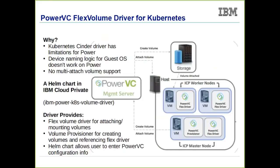This flex volume driver has a provisioner that runs on the master node. The master node talks to PowerVC, tells it to create volumes, attach those volumes to the particular virtual machines, and then the flex driver running on that virtual machine, in the case of PowerVM, can then attach that storage to the Docker container. So it's kind of a three-part deal there. And of course, like I said, there are other ways of attaching storage to Docker containers. I'm not going to get into all this here, but this is just an example of PowerVC's northbound REST APIs being utilized by other products. In this case, it's another IBM product, IBM Cloud Private.